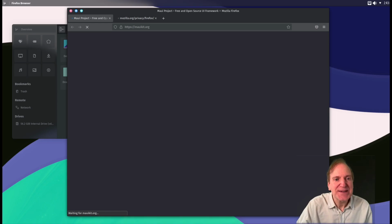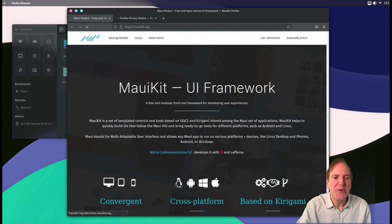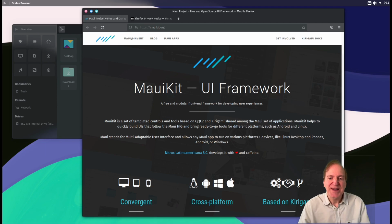So, okay, it's taking you to MauiKit.org. So this is a MauiKit app as well. And I'm assuming that probably all the default apps that are on here are probably MauiKit. By default, I mean like the file manager and things, the utilities that basically you use. File manager, terminal, stuff like that. So, yeah. So here's the MauiKit. Kind of tells you a little bit about the UI framework there. UI is what you make your GUI with, your graphical user interface.